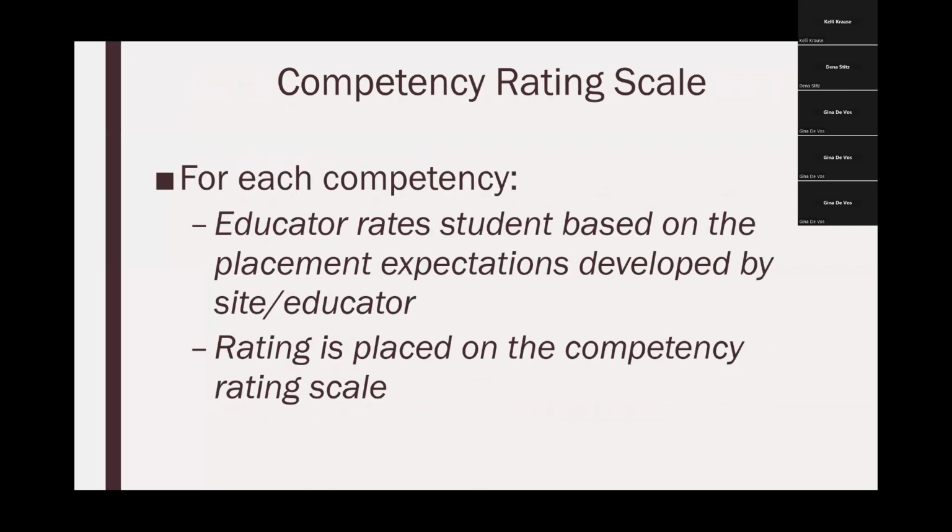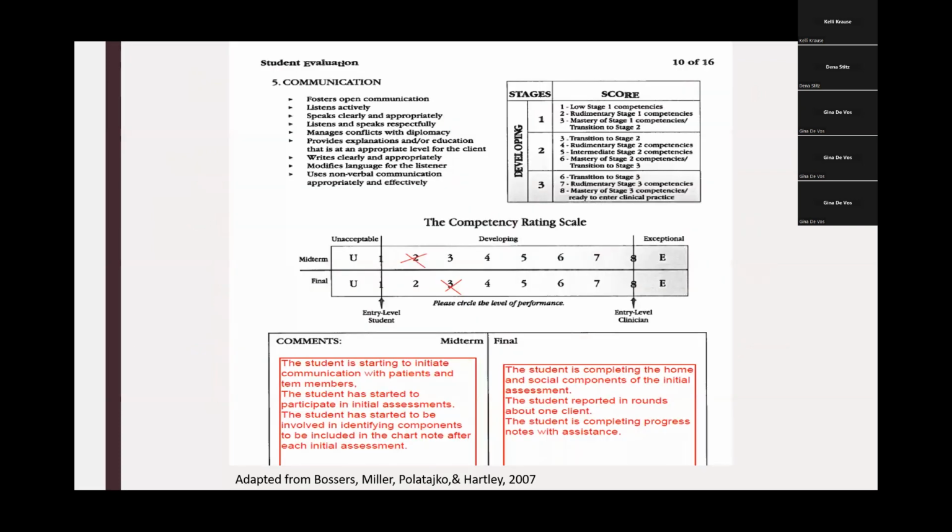So as a review, when it comes time for the midterm evaluation, you're going to rate your student based on your placement expectations and place that rating on the competency rating scale. Your student at the same time is also going to do their own self-evaluation and provide a rating as well as their own comments for how they feel they're doing. This is a paper copy of an example. It relates to basic fieldwork.